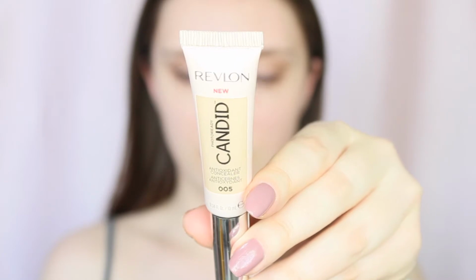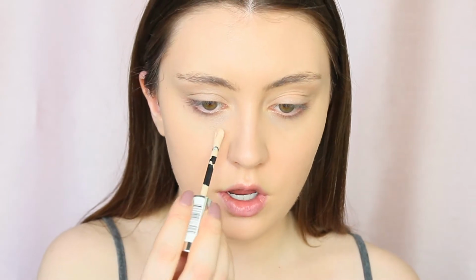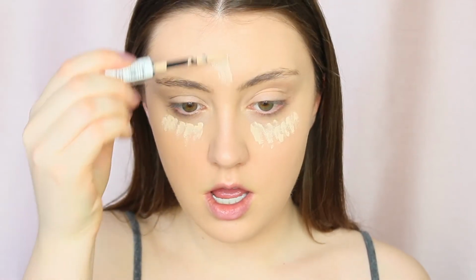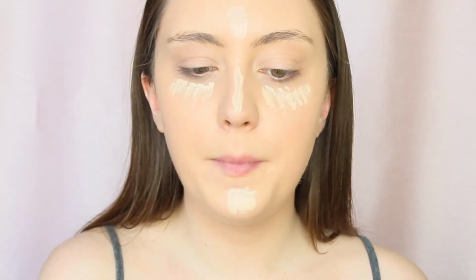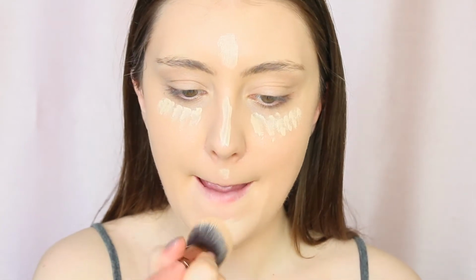Okay, so next I'm going to go in with concealer. This is the Revlon Photo Ready Candid Concealer, and I'm in the shade Fair. To be honest, they didn't really have a lot of shades when I went. I bought this from Shoppers, and they didn't really have a lot. But I kind of like this one. I find it a bit light for me, but it's not bad. Same brush.